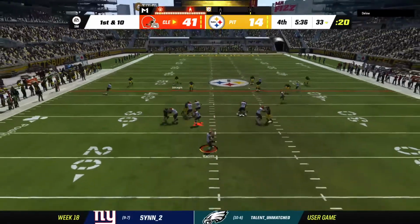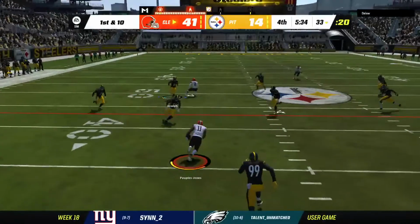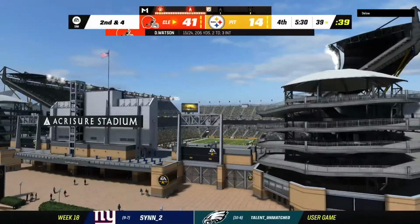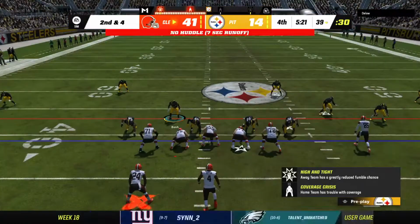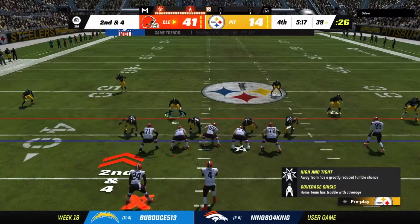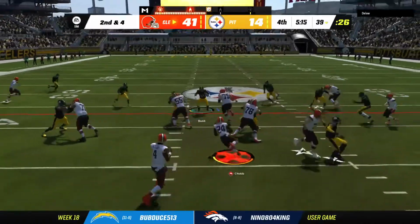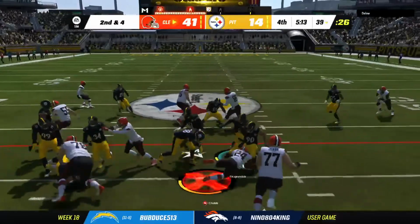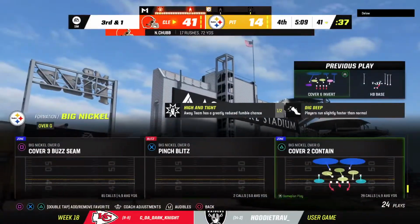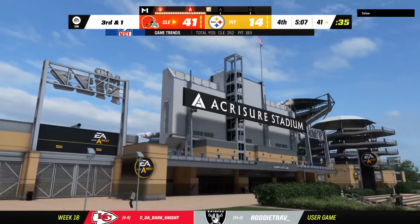After the interception, here's Watson. That's complete to Peoples-Jones. Call it a gain of 6 on the play, and it's 2nd down. Historically, this is such a tough, loud venue, but you can hear a pin drop right now. A lot of fans long gone, not used to seeing a lopsided score like this. And able to get a couple as he's across the 40 to the 41.